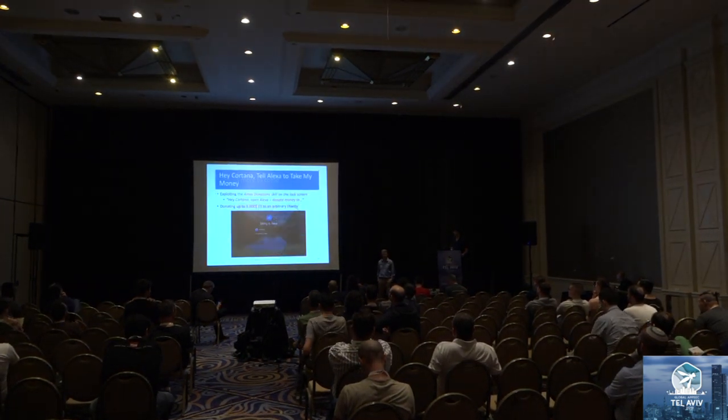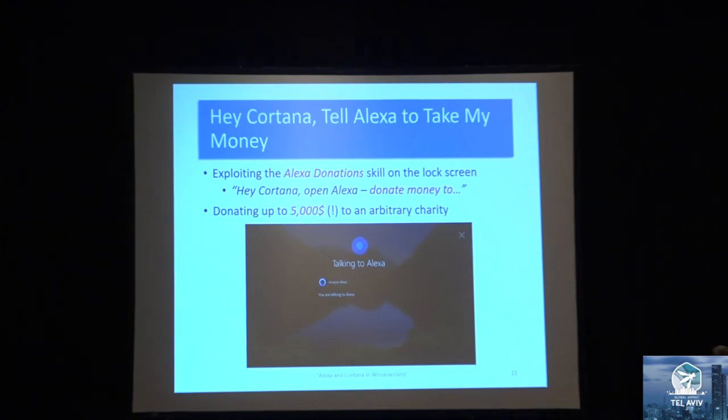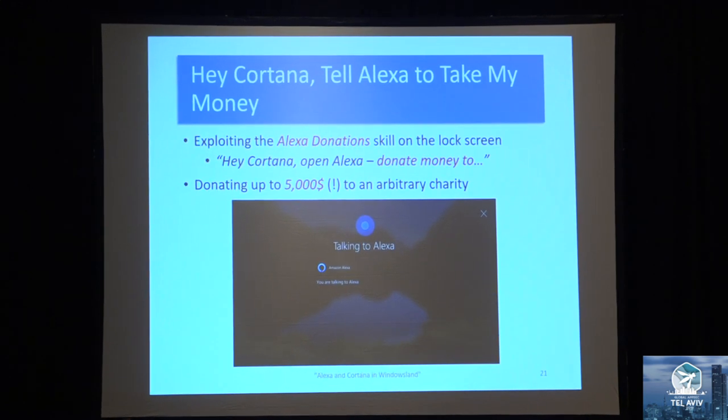And this very simple way is using the donation skill of Alexa, which goes like this. You can simply say, hey Cortana, open Alexa, and then ask her to donate up to $5,000 to a specific charity. And this was very amazing when we saw that it actually works on your locked screen.